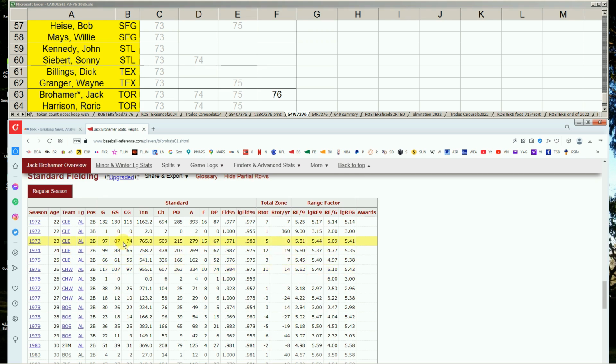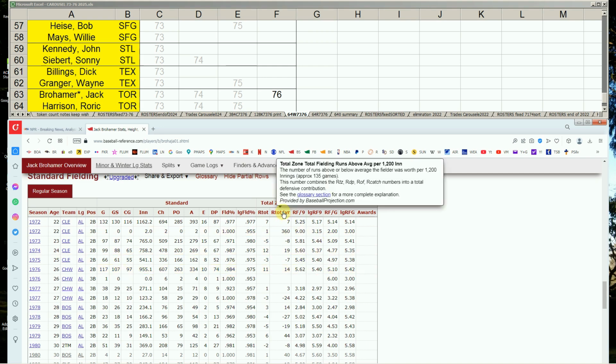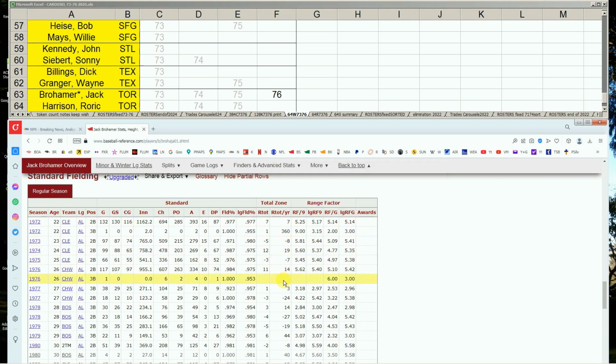Okay, so the innings are there, and the innings were there in 72. So this is interesting. 72 and 76 are the top innings the guy played. In 72 and 76, he's a 2 both times. So apparently participation means a lot. The errors are low. He's got a .977 percentage in 72, .984 in 76. Sometimes, though, you can get a high fielding percentage if you can't get to any of the ground balls. Fielding runs above average. Maybe that's it.